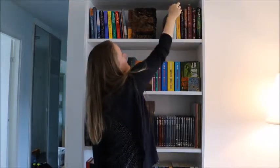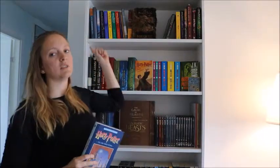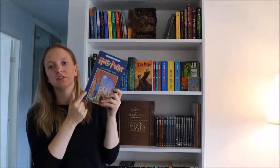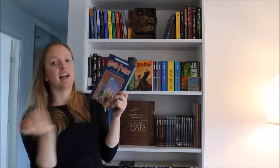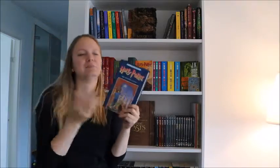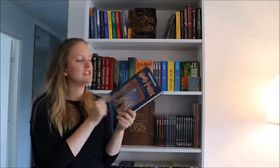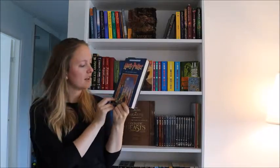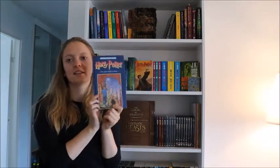I do have another Danish one because at the thrift store where I got this book, I also found the Harry Potter original cover. So I have 2 Danish ones. I'm not gonna throw away the others just because I got the other one. So it's the first one in the Danish original design. So yeah, it's kind of cool.